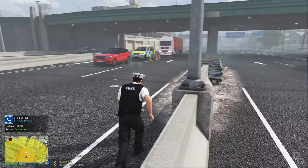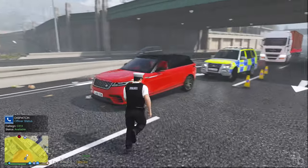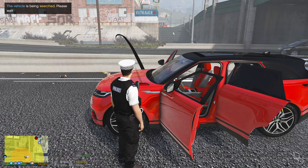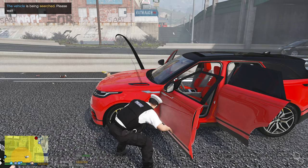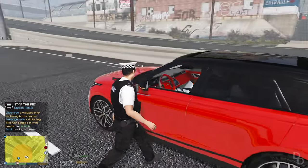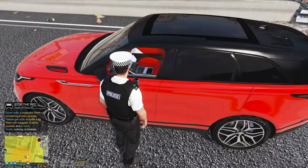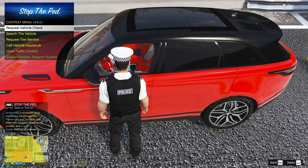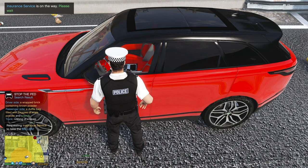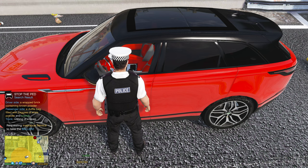And also, we're going to check this vehicle too. And then we're going to get insurance taken away too, because it's still roadworthy. I don't like that bonnet. What the fudge? That's a weird little bug there. But yeah, let's see. Assistance required on Elysian Field Freeway.